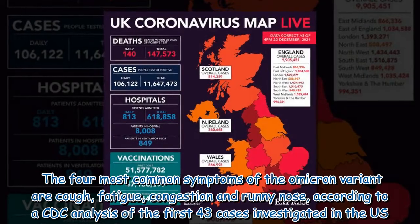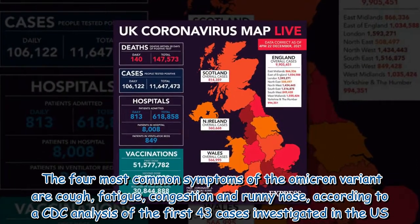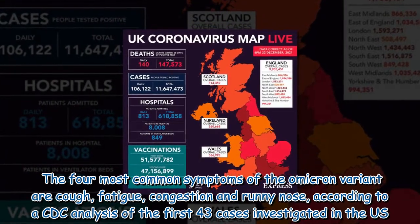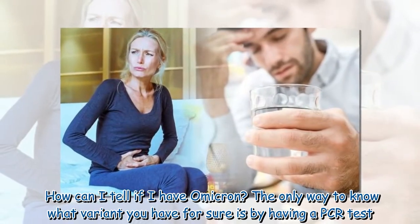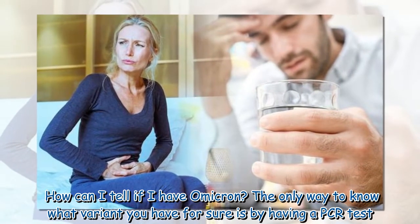The four most common symptoms of the Omicron variant are cough, fatigue, congestion and runny nose, according to a CDC analysis of the first 43 cases investigated in the U.S. How can I tell if I have Omicron? The only way to know what variant you have for sure is by having a PCR test.